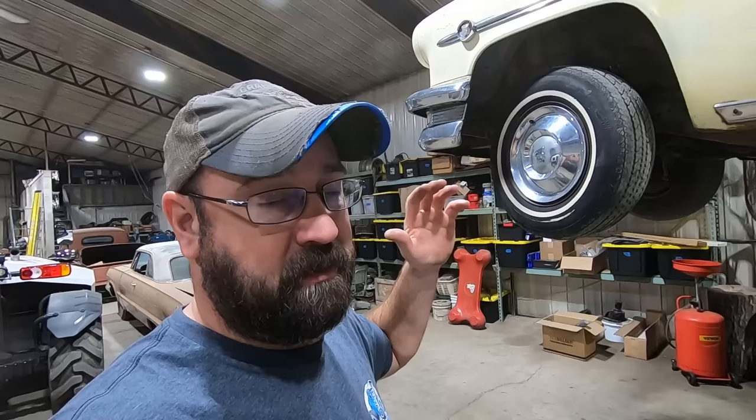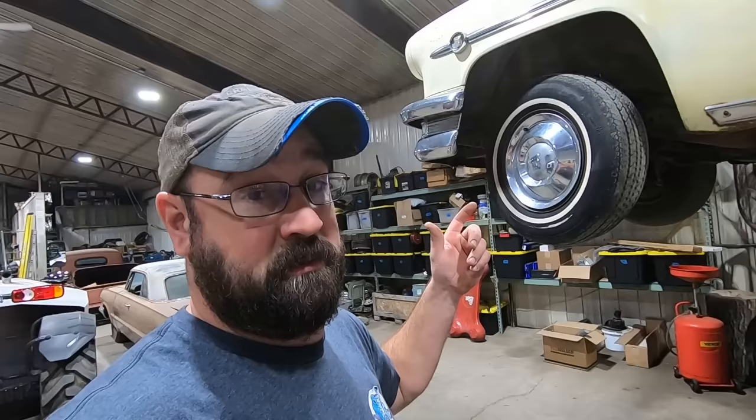I got a bunch of brake hoses around. Nothing with the right ends to make work for this, so we're gonna either have to drive it without brakes or we're gonna have to wait till we can get some hoses. And it's like, well, if we do hoses and we're waiting on parts, we might as well get a master and might as well do wheel cylinders.